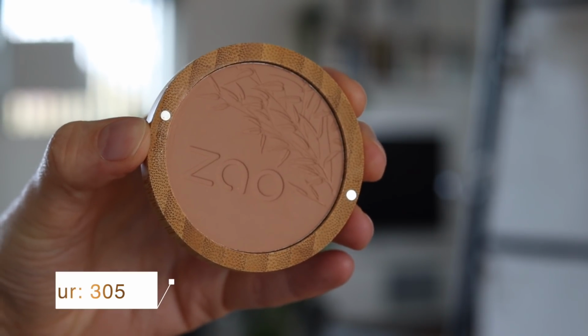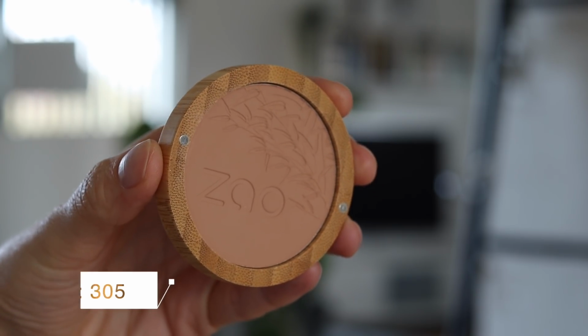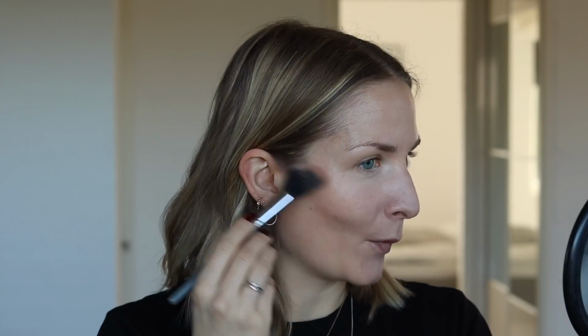Okay, so to get some definition back into my face, I will just contour lightly and then apply some blush. Here I have a bronzing powder, and this one is a matte one. I'm just gonna apply that with my multi-cheek brush from Mild. And not too much because I'm not a huge fan of contouring, but I like the definition that it can give your face, and also giving you a slightly more sun-kissed look, especially during summer, is always nice.